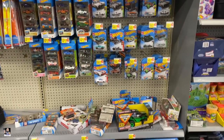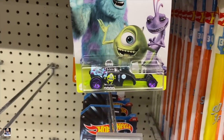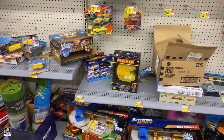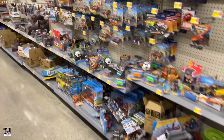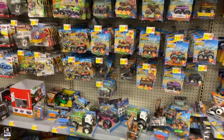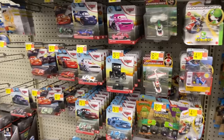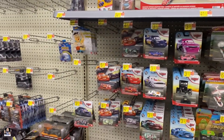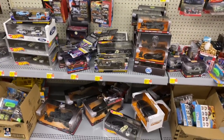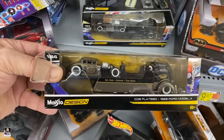Alrighty, Hot Wheels. That's cool. That's a neat one. Matchbox. Got a Pac-Man. Wow. This thing's been gone through. Monster Trucks is looking pretty stocked. Not too bad. Well, there's the Lizzie right there. Got the Bat, Fast and Furious, more announcements. That's cool. That actually is really a cool looking one.